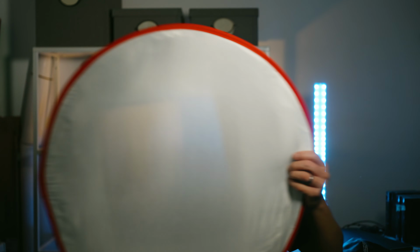But again, as you can see, this is actually a little bit too large to just leave on in my space at all times. But sometimes when I want a little bit of a larger source in this space, I'll use this. And if I'm filming something where I really need a larger source of lighting and a bigger softbox, then I'll go and actually set up my softboxes, which are tucked away behind there.